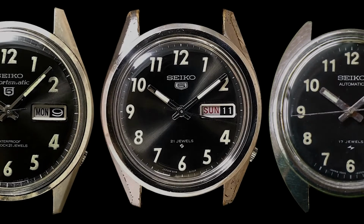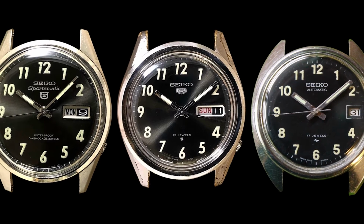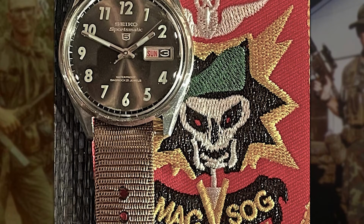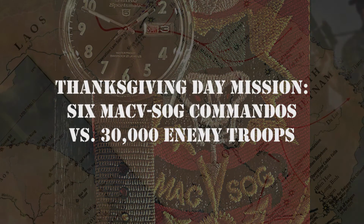These 3 Seikos would belong to a special category falling right in between those 2 for being releases intended for the civilian market but would then be sourced in considerable quantities by the US government for standard issue to units of a newly formed elite team, the MACV-SOG. To better understand what the MACV-SOG was, let me share one of the more striking tales I came across in my research for this piece.